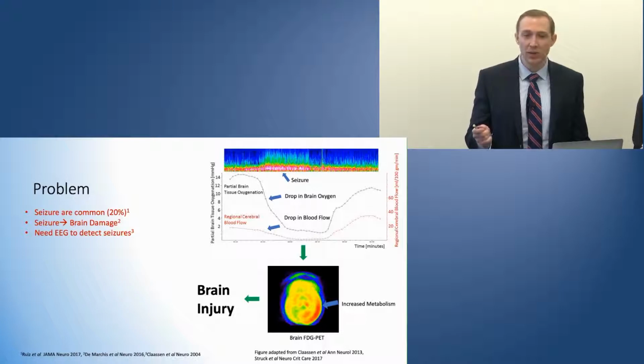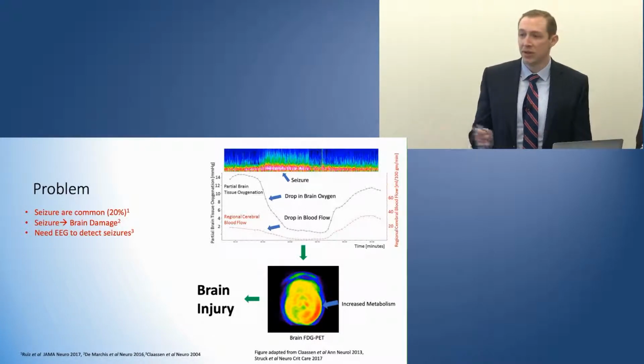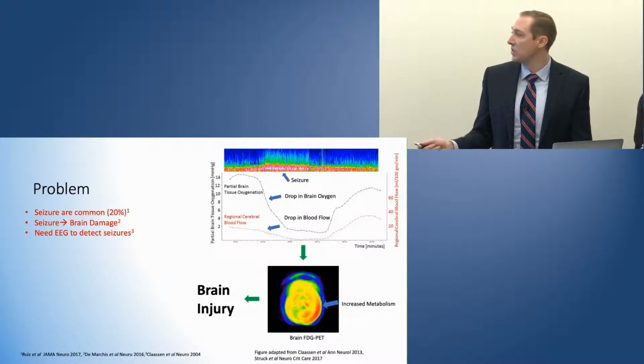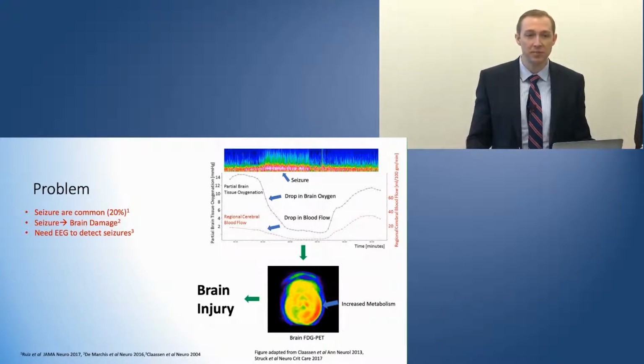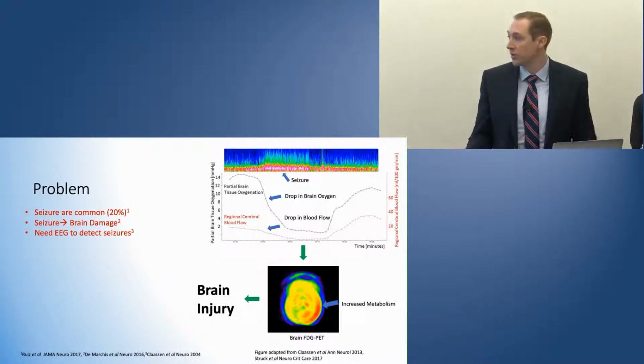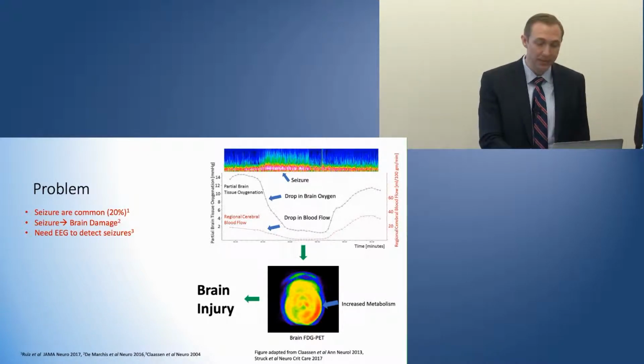And as I said, why do we care about the seizures? This is what happens when you have a seizure, when your brain is injured like this. The demand for oxygen and blood flow increases, and at the same time it actually drops. So you get this mismatch between supply and demand, and the brain tissue infarcts and the injury extends. So the brain injury worsens. So it's clearly something that we want to try and capture and prevent.